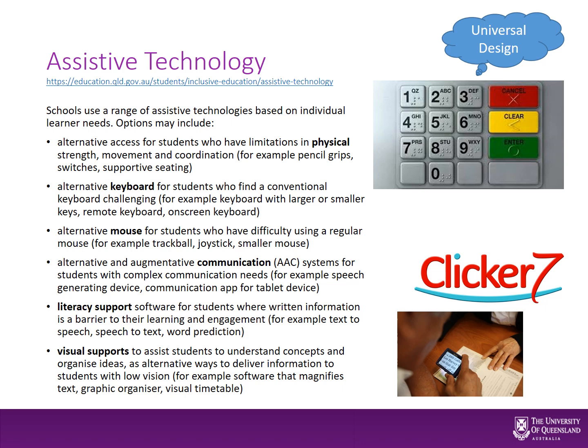Let's have a look at some of the examples. You can go through those at your own pace. Important things about physical, if students have got physical disabilities, you can have alternative keyboards, alternative mice, who knows, you can have all sorts of different ones there. Alternative and augmentative communication, AAC, systems are really powerful, and they have helped so many people to have a way of really opening up communication so that they can learn from other people but also be able to say what they want to say. And this has been one of those really dramatic revolutions that have come about through technology.